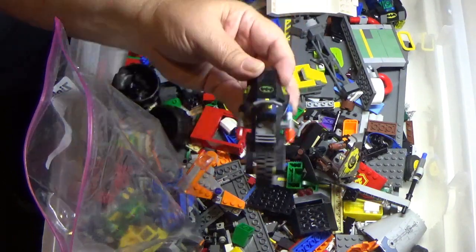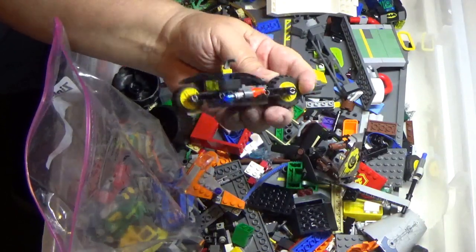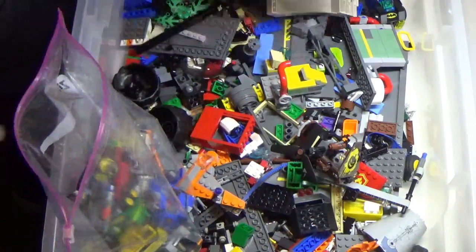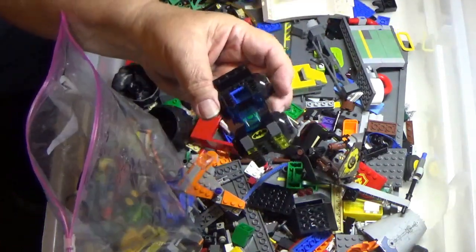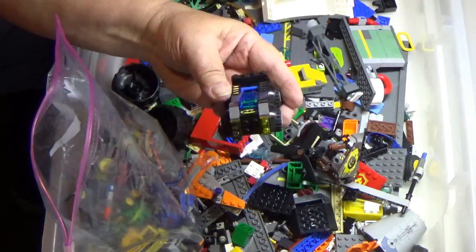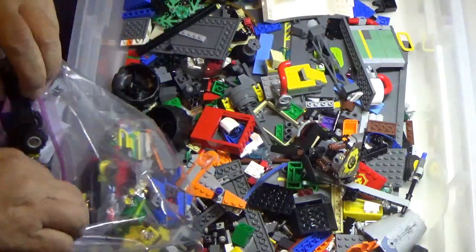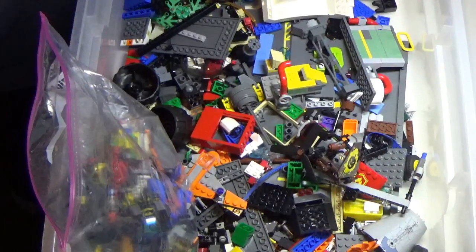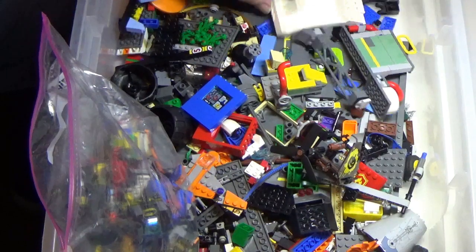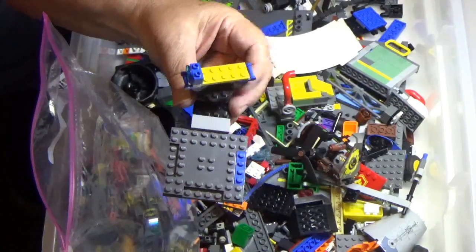Here is a bat motorcycle. Another Batmobile with the turbo. I used to love watching that same bat time, same bat channel. What else is here? Don't know about that or what that went to.